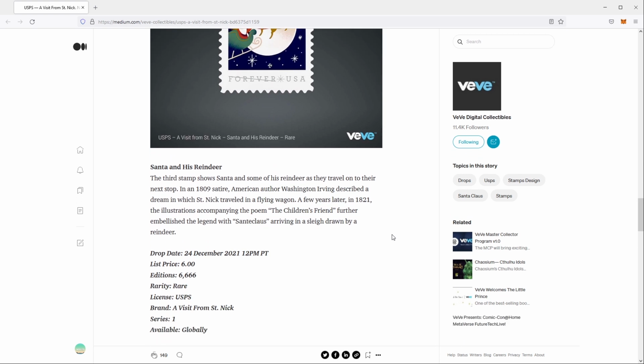So yeah, I want to give it a high amount, but still, without the FA tag and everything, it's really hard to price these stamps at a high point for me. So I'm gonna go with selling around the 120 range.